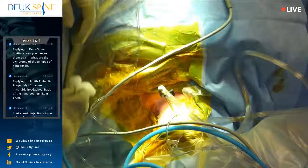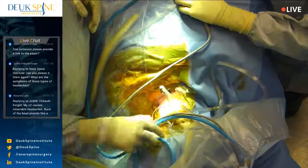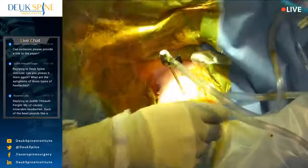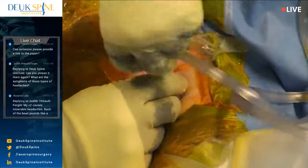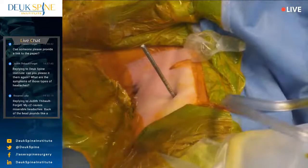Okay, we're done. It's bloodless. We've lost no blood, and I just want everyone to see this here. Go ahead and get that out of there. Let's get these cables over. I want you all to see the patient is actually laying, facing up at your camera that you're looking through. And basically, can you all see that?